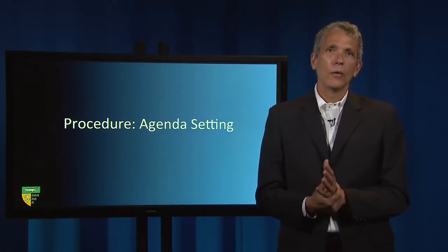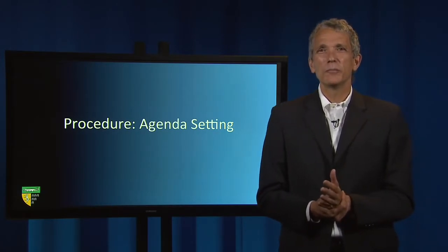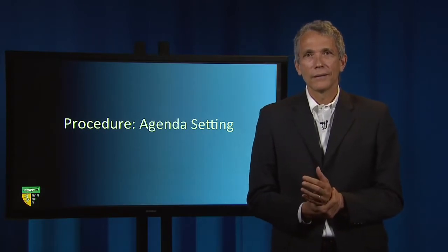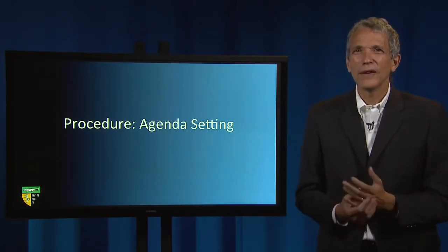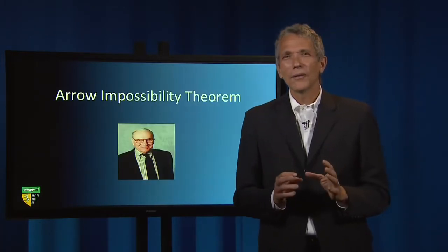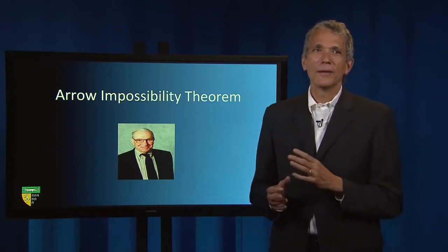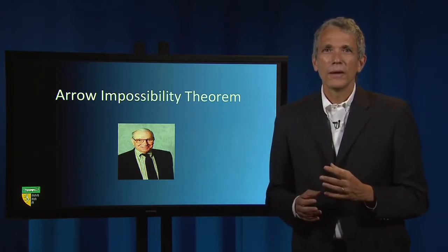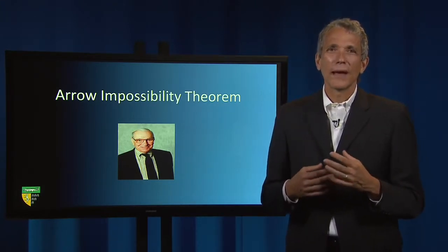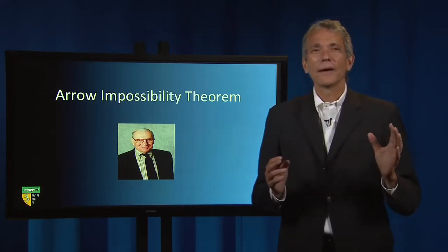An agenda setter who wants candidate B to win would just need to have an initial vote between A and C and have the winner of that contest, which would be C, then face off and lose to candidate B. The Condorcet paradox is also related to the Arrow impossibility theorem, which proves that there is no satisfactory voting method, or for that matter, a non-voting method of aggregating preferences.